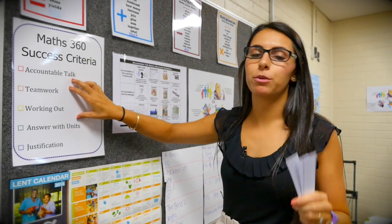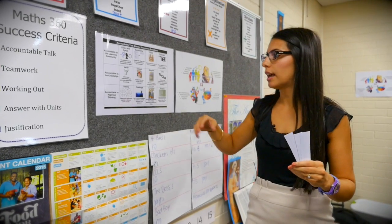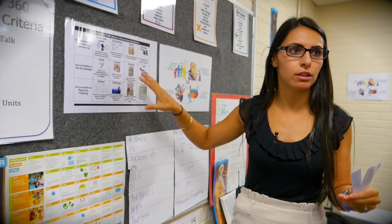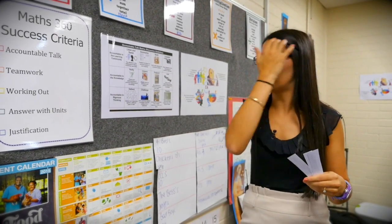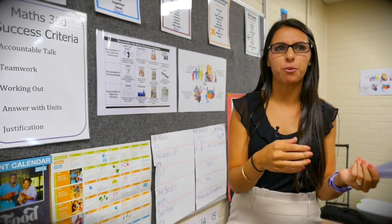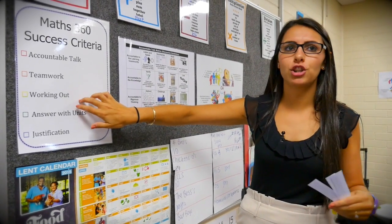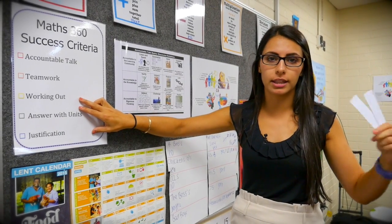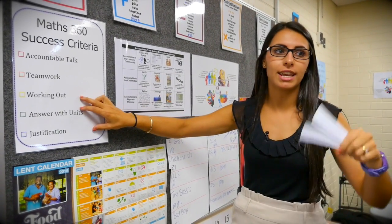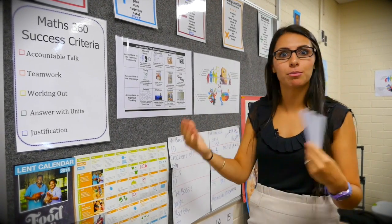So we talk about what accountable talk is. So linking things together, staying on task. And they often pick one that they really want to focus on. And then we've got teamwork, listening to each other. If someone's got an idea and you're not sure if it's going to work, give it a go and still take that into consideration. They need to show me it working out. This is really important, especially when it comes to the gallery walk section at the end. They need to show me what they're thinking. And if they're not, then I'll ask and then be like, show it to me. Can you show me in a different way?